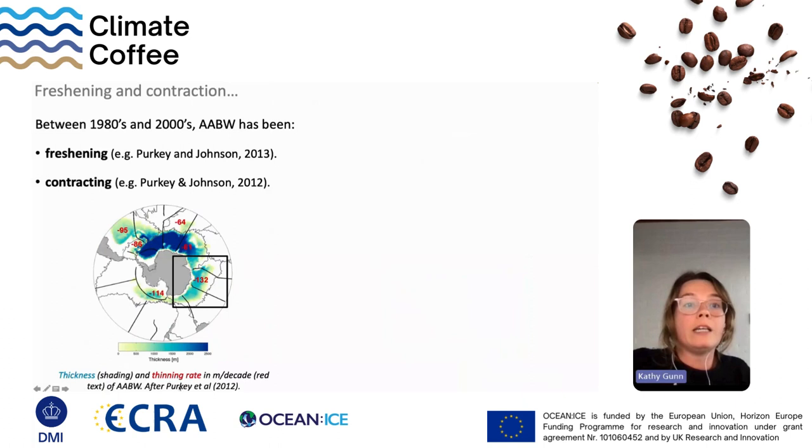The color, the shading there, is showing the thickness of that water mass layer. But the important bit is the numbers in red here, and this is a thinning rate in meters per decade. To first order, the thinning rate is about 100 meters per decade. So we see this freshening and we see this contraction.